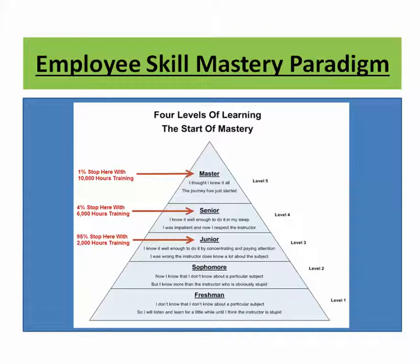This really is about what you get in college degrees and universities. It's about 2,000 hours of training, and you walk out there and you think you know everything. Those of us that continue with our education will go on even further, as I did, and begin to understand QuickBooks and construction accounting. That's about another 2,000 hours of training, not just punching the keyboard, but going to classes and learning things. As a senior, I see this at level 4. I know it well enough to do it in my sleep. I was impatient, and now I respect the instructor.